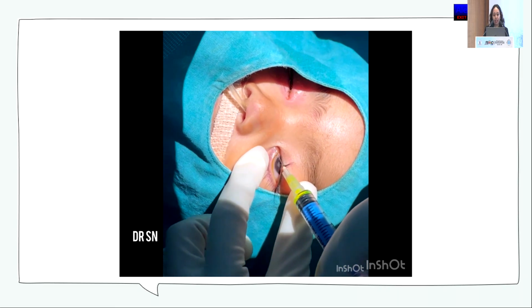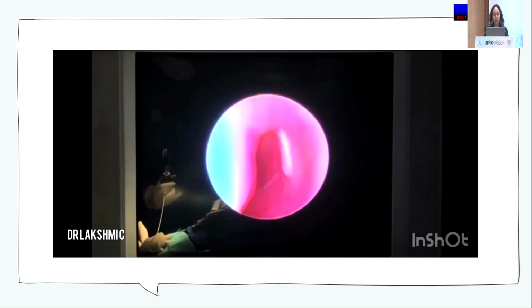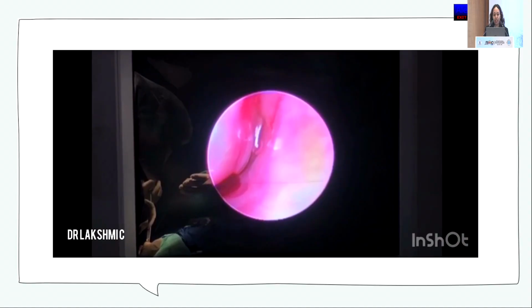And this same procedure can be done under endoscopic guidance. You can see a membrane at the valve of Hasner, and the probe is coming out successfully. And syringing is also patent in that case.